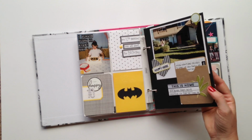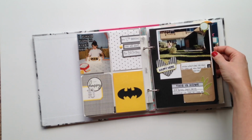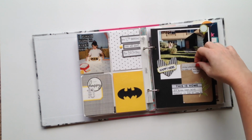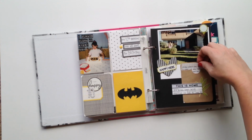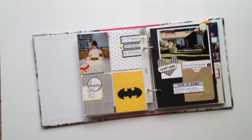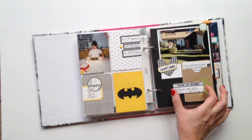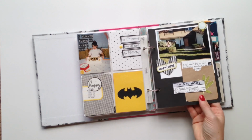Here is a full page layout that I did to talk about our first house together. When my parents bought their first house together, my brother and I happened to be there at one time or another, and my mom took a picture of us. So I did some journaling here and put it into this little pocket. And then I just used some random things from supplies I had that fit and matched. And this is actually from one of the kit cards, but I sliced it off just so that I could use this piece. And then I put the address of the house that we used to live in.